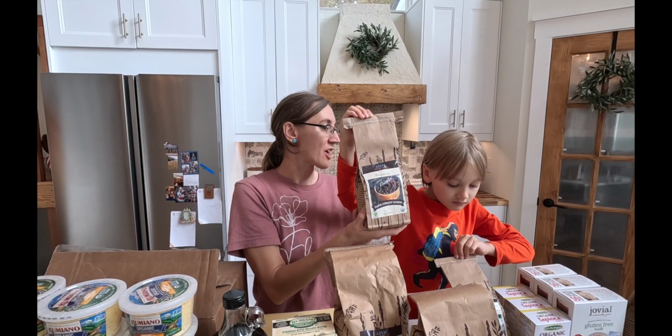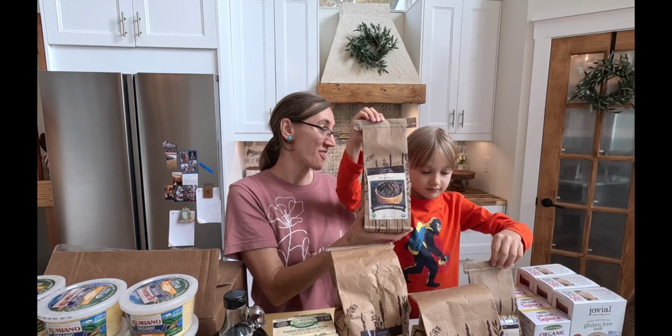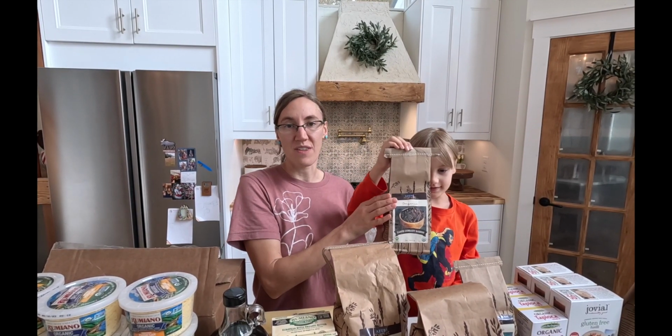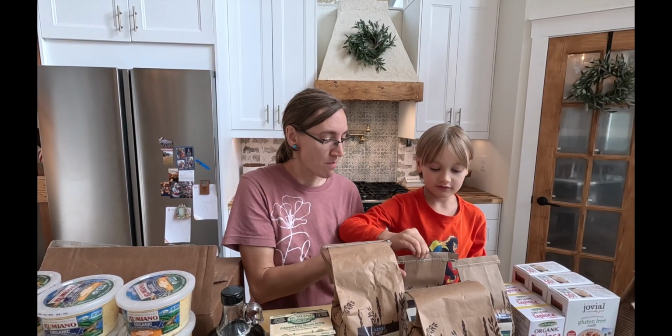Are you excited about the currants? They're actually an early birthday present, so he's gonna enjoy those. We use them in kale salad a lot too. They taste amazing in that.